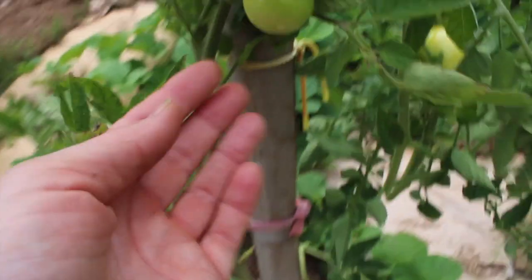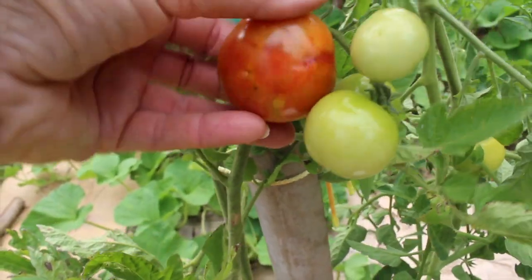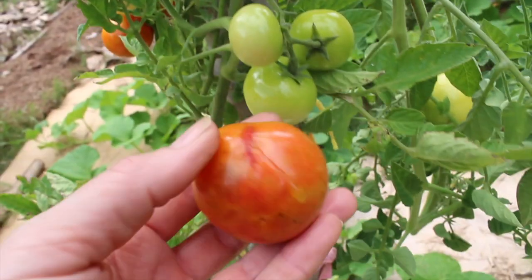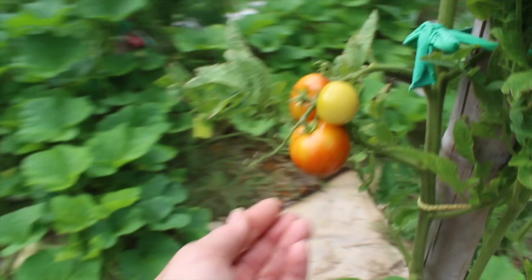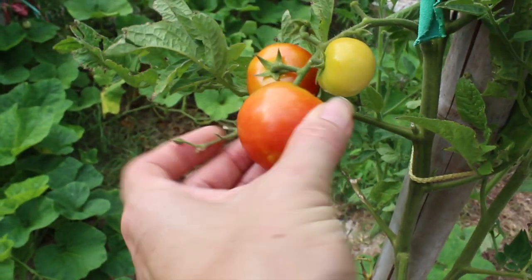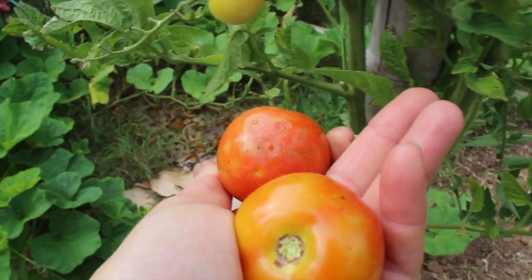Let's look at this one. This one's oozing. I think these are Piran tomatoes, a smaller variety. That one's busted open. I'm just gonna throw that right here in my in-ground compost. Ba-boom. Which I also love. I'll go ahead and pick these and they'll ripen up real nice on the counter and they won't split like that one.